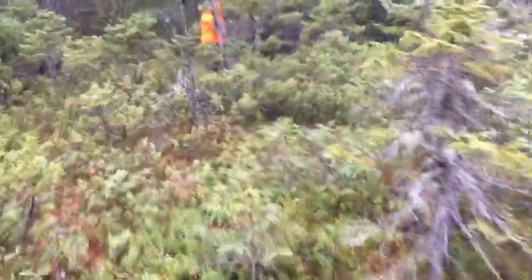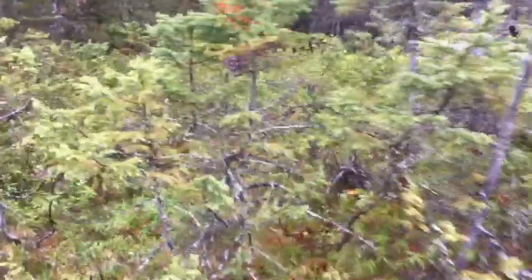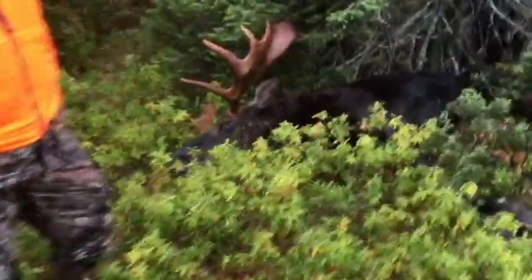See if we can find a moose. Well, we just got our moose. Let's go take a look at it. Another successful year. There he is. There he is. Okay. Yes, okay.